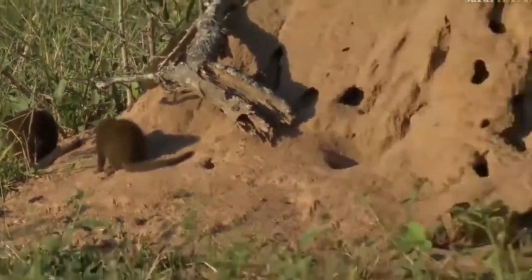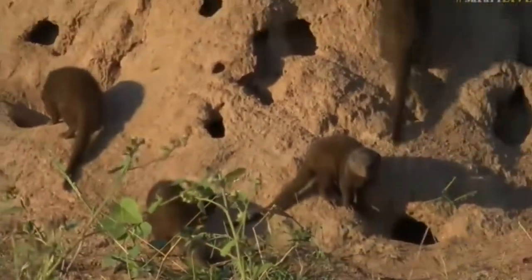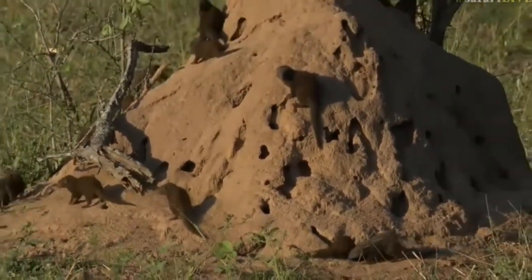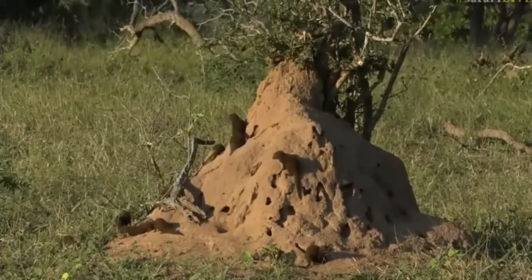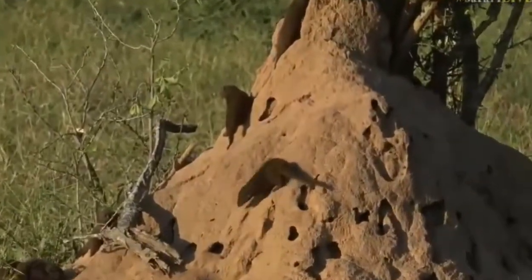Look at these two, look at these three at the bottom there. Having a proper cuddle and shift around with each other. Now, Byron the other day got out of the vehicle and sat with the dwarf mongoose, and he got to get very close to them. I'm actually quite tempted to do it with this group because I've managed to get very, very close to them on foot before.